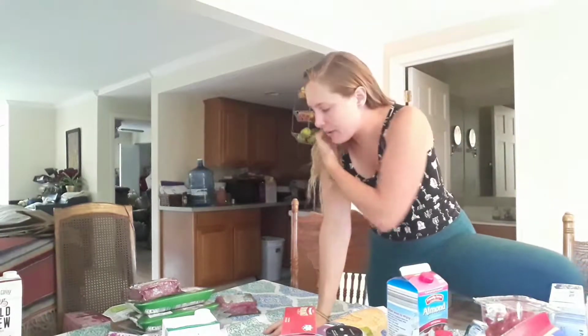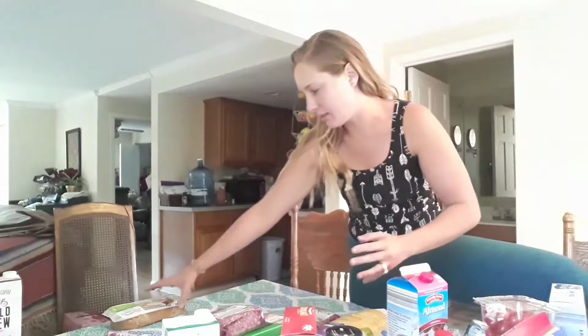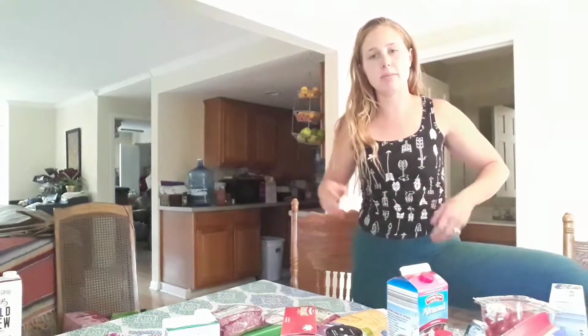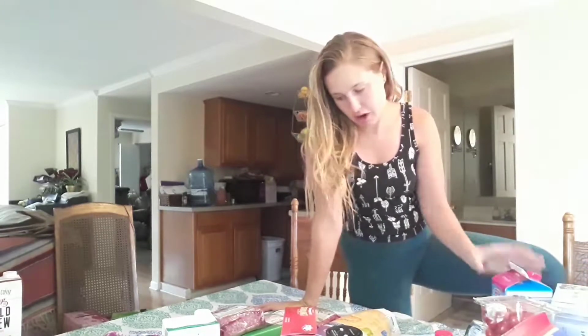Okay. So now into the meat that I bought. This is the biggest thing that I've been trying to work on as far as finding quality meat, not filled with hormones, not to mention the factory farms and the way they treat the animals is really terrible. So trying to find much better options as far as that goes.